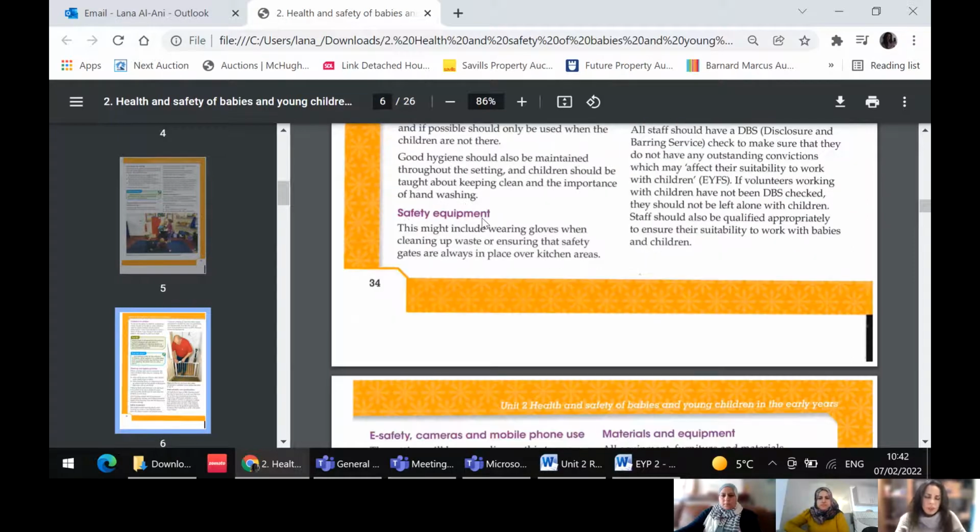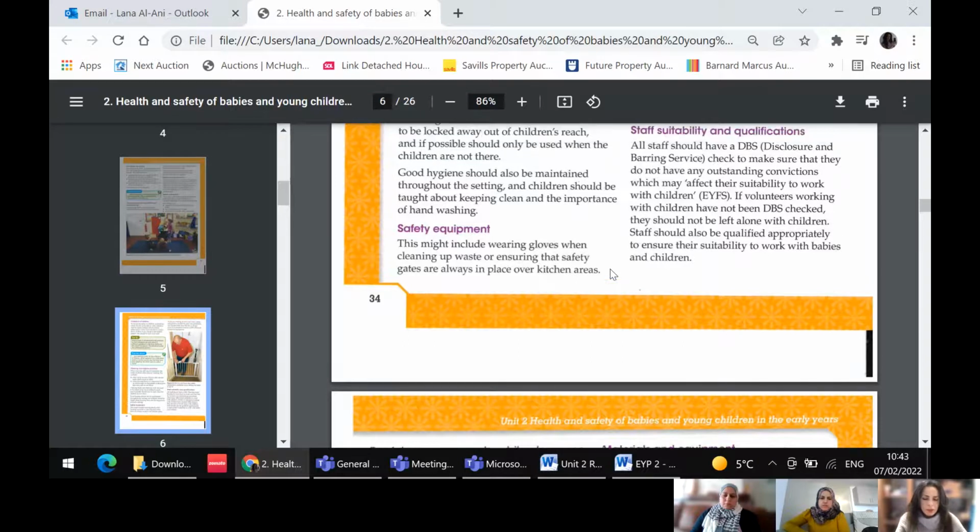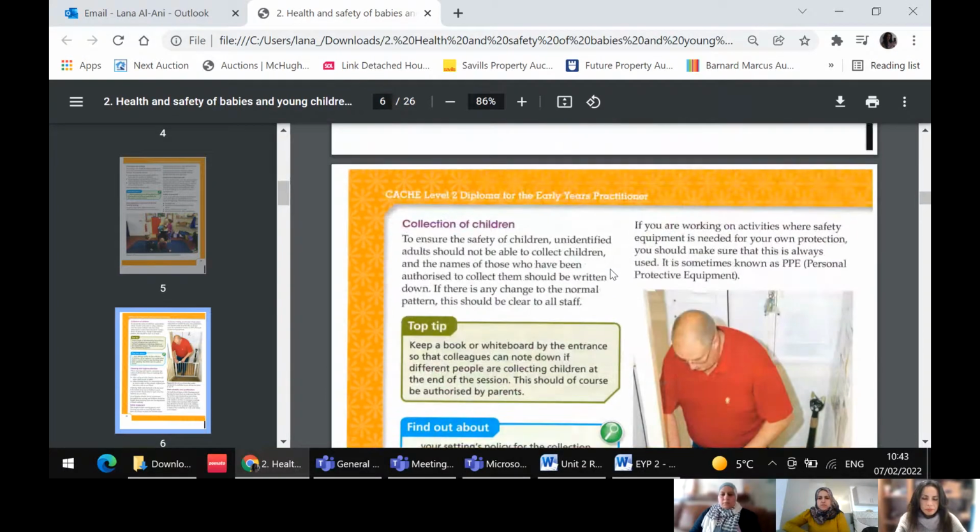How about safety equipment? This might include wearing gloves when cleaning up, and also if we clean the kitchen area, we need to wear gloves. Yes. Yeah.